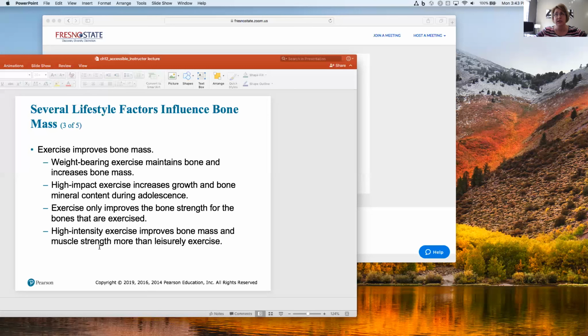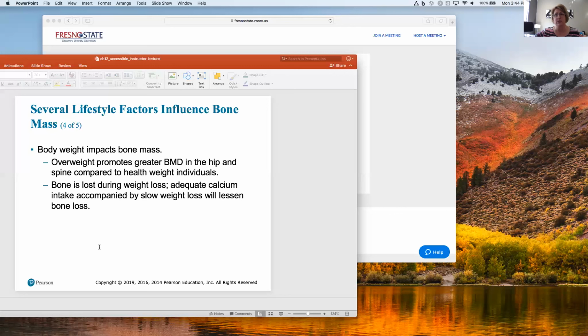Now, exercise does improve bone mass. So we said weight-bearing exercises, even as you get older. High impact exercise can also increase it, and it helps with some of the bone mineral development that is important during early adolescence. So if you've got brothers and sisters, make sure they're getting their calcium, okay? Exercise is always a good thing, right? And then it can improve the strength that I talked about, and the mass as well.